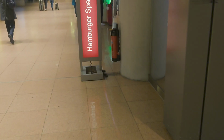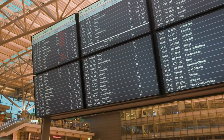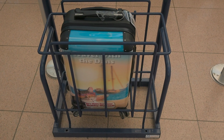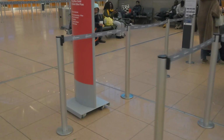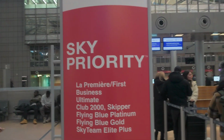So I've been laughing that people from Hamburg are called hamburgers. I'm travelling from Terminal 1, where you'll find check-in information. You can see that my bag is a perfect fit with the check-in, and of course, as I'm travelling business class, I'll be able to jump the big main queue as I would have Sky Priority.